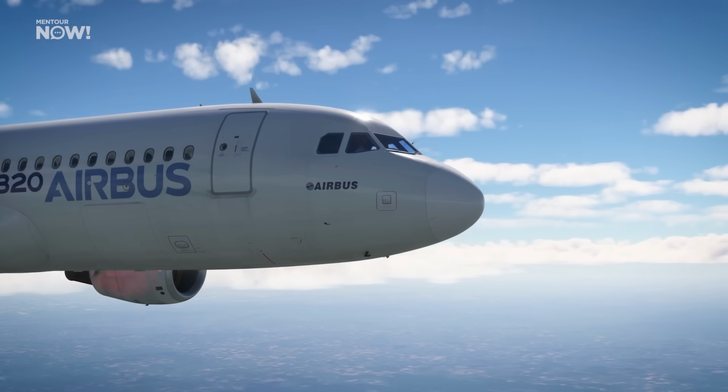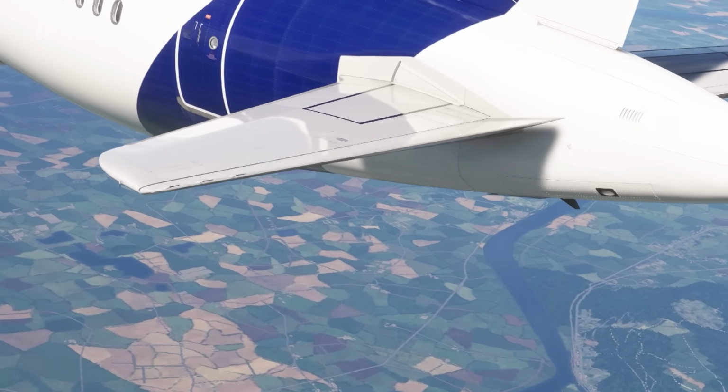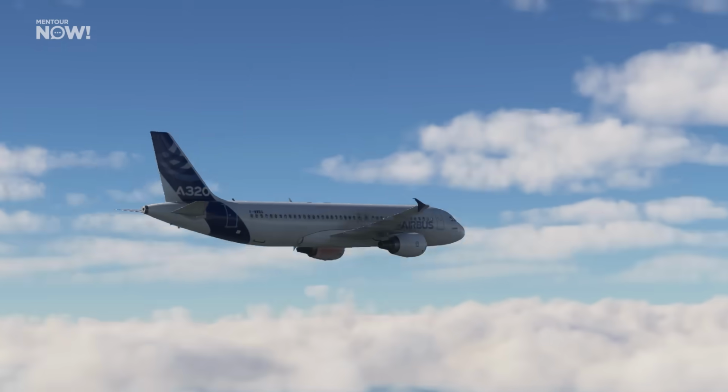Direct law means exactly what it sounds like. In this state, the pilot will be more or less directly moving the control surfaces with the side stick, basically how it works on normal, traditional aircraft. And this means no support from the aircraft for trimming, yaw damping, or really anything else. Now that might not sound that terrible, but it can come as quite a shock if you are suddenly thrown into it and you're not used to it, and that's worth remembering.